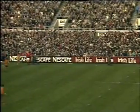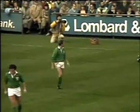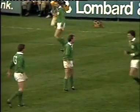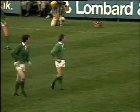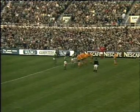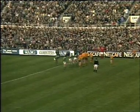18 metres out from the Irish goal line. And that kick has taken place outside the 22. The pressure right on Ireland now. Australia with the ball into the line-out. They've got the back row forwards out in the middle of the back line, so we could see a move coming back close into the forwards now, just to tie up that Irish defence.